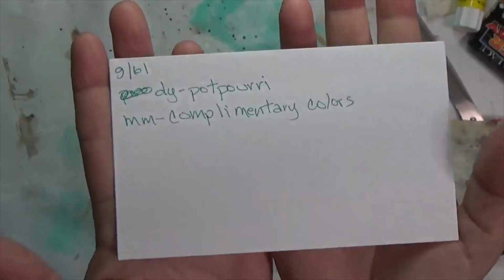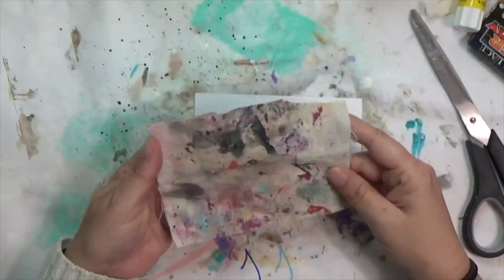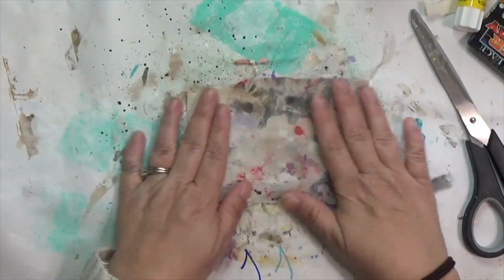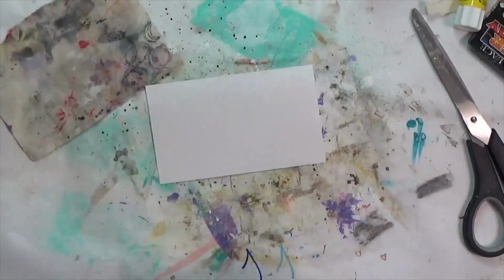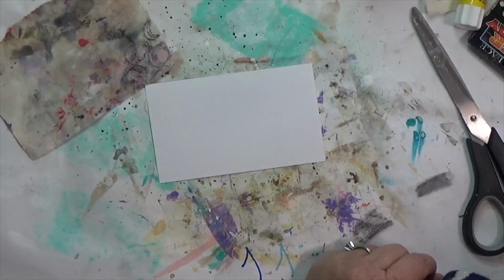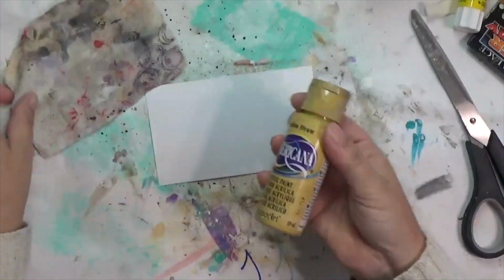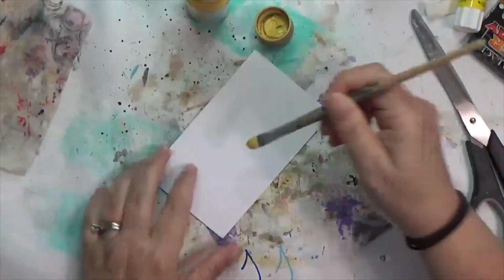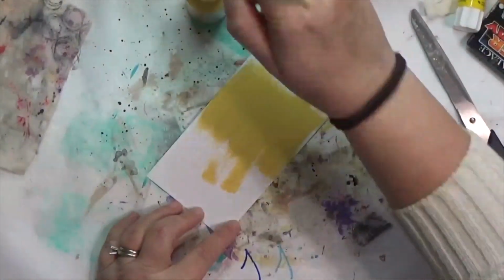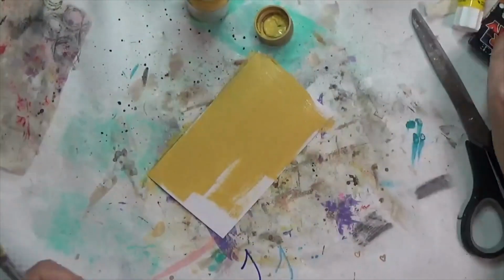So day 9's prompts, Daisy Yellows is potpourri, and the mixed media ICAD prompt is complementary colors, and I had no idea how I would use either one of those. I had this piece of fabric that was sitting on my desk and has quite a bit of purple in it. So I thought, okay, let's start with thinking about complementary colors. That means colors that are across from each other on the color wheel. I'm not any expert in color theory, but I'm pretty sure that's what complementary colors mean.